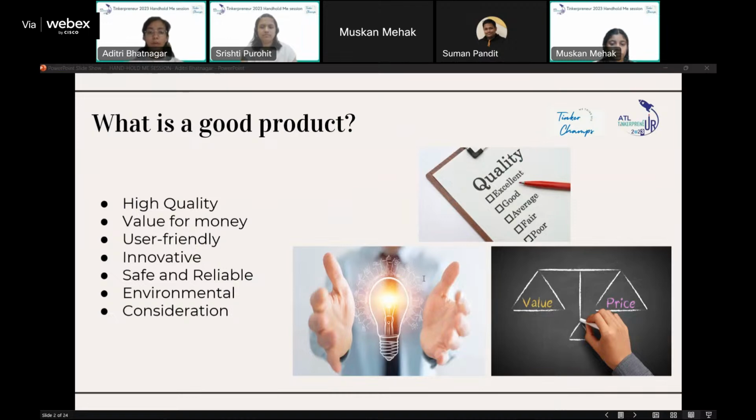Second, value for money. A good product should offer a fair balance between its price and the benefits it provides. Customers should feel that they are getting their money's worth and that the product offers good value compared to similar alternatives on the market. Thirdly, the product should be user friendly. It should be easy to use and designed with the end user in mind. It should have clear instructions and a well designed interface, and require minimal effort to operate.